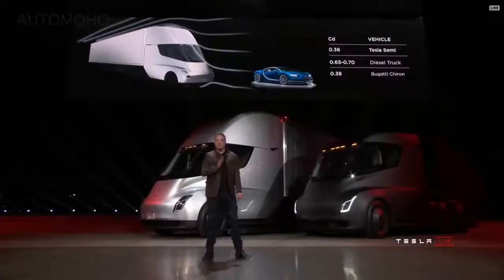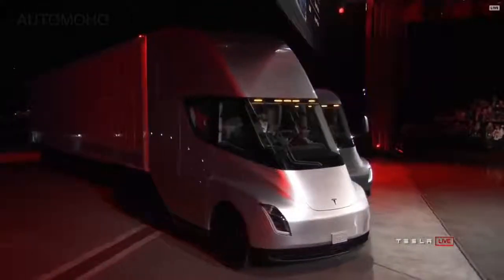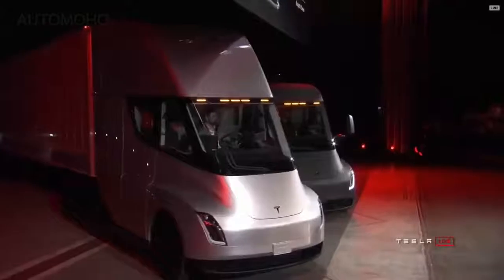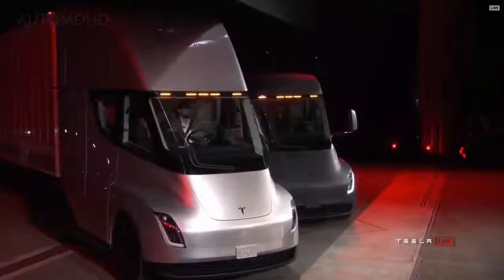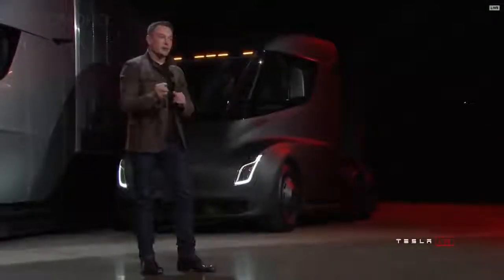By the way, you can see that in the design. Part of the way we achieve that is with the bullet-shaped nose. We also have side flaps that map to whatever trailer you're pulling, whether it's a new trailer or old trailer, and close the gap. This makes a huge difference to the drag coefficient.